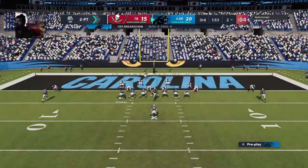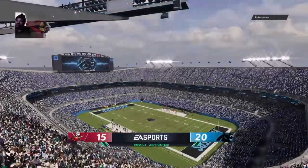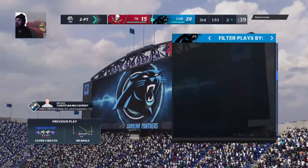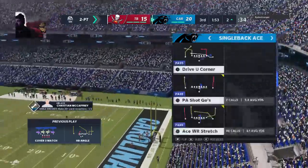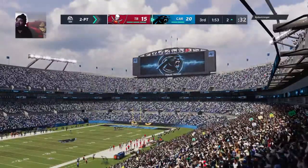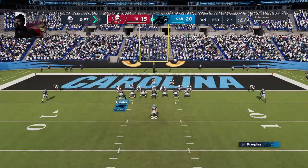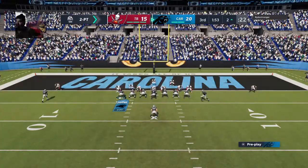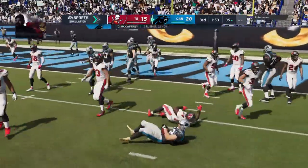Now Bridgewater will lead the troops up to go for 2. Now whistles and a timeout signaled here by the offense, and that's their first of this second half. Now Bridgewater will lead the troops up to go for 2. They go with McCaffrey. McCaffrey, he'll try to run it in. And he is going to lose yardage here.